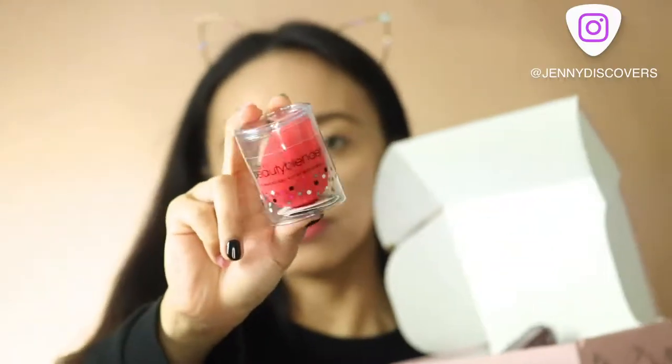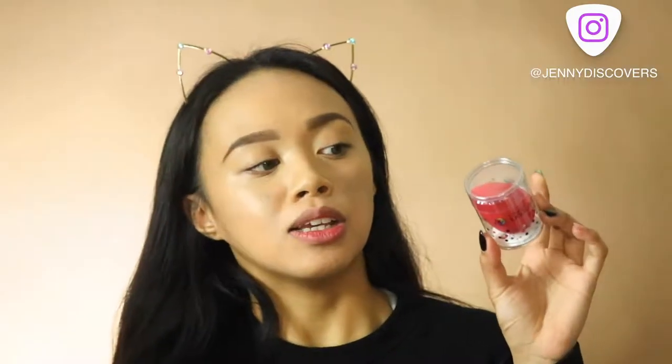And I'm gonna unbox and show you guys. I received this beauty blender in limited edition color red. I've been quite a fan of beauty blender, and I know that I've tried a lot of makeup sponges, and only beauty blender has the best quality out of every single beauty sponge I've tried.